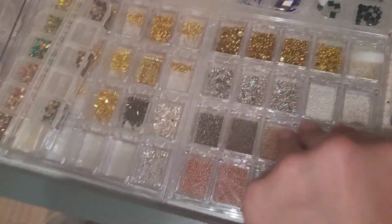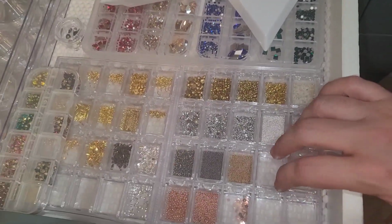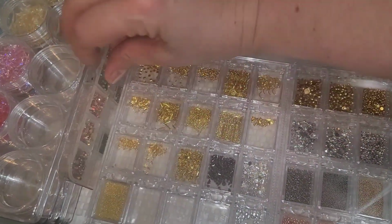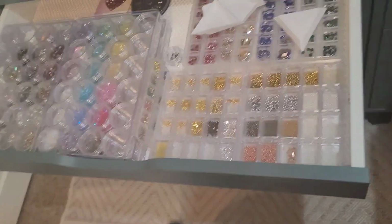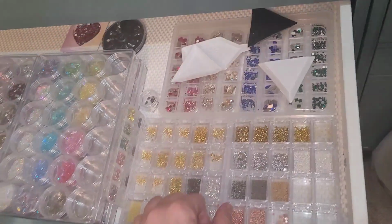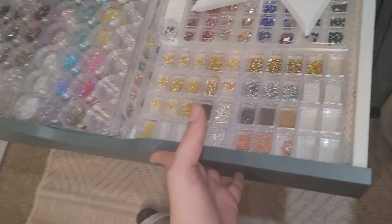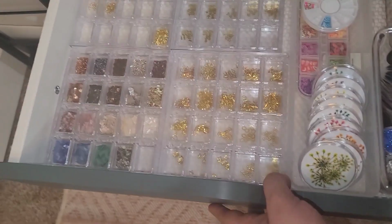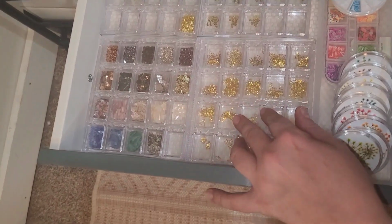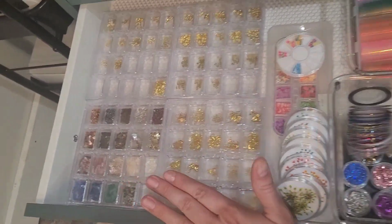And then over here is all like the metal studs and doodads. I did an organizing video with these. So these are all doodads that go on my nail. So that's why they're in this drawer. And again, different things have different types of containers because my brain needs that. All right, and then down here are more metal doodads, but these go in the nail. That's why doodads are in these containers, but in the nail is in this drawer.